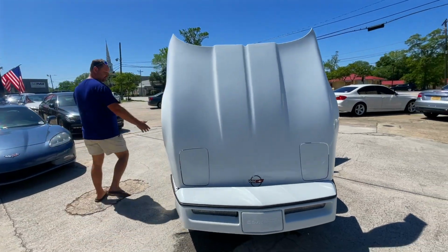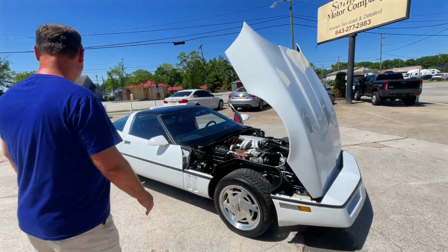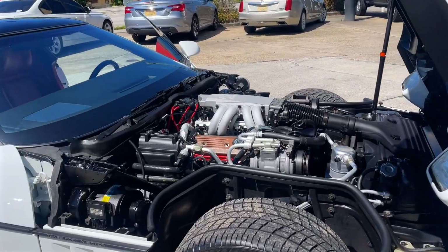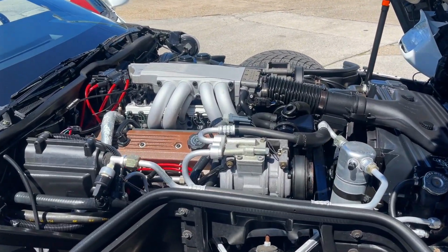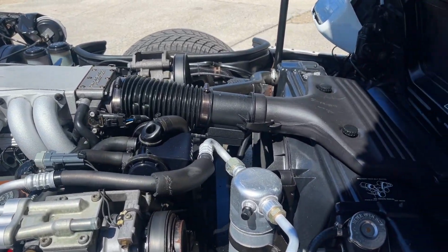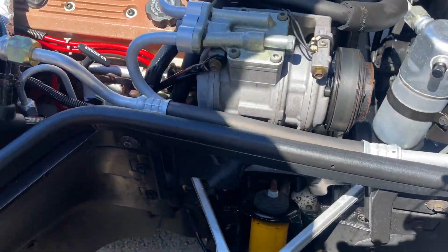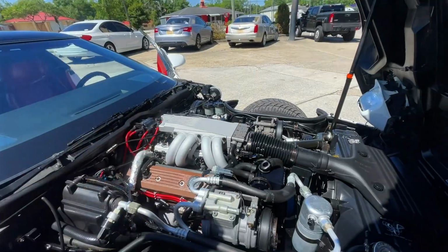But look at this. I actually detailed every inch of this car myself. Very seldom do I get to detail a car. I stay so busy. For the last couple of weeks, I've had some extra time. I haven't hit the auctions as hard as I normally do. I cleaned this car myself. All your upper and lower control arms are polished. Your shocks are polished. I acid washed all of this. I lightly water-based dress it.